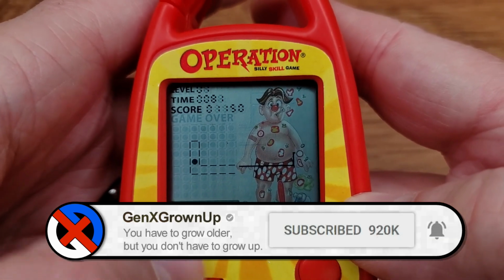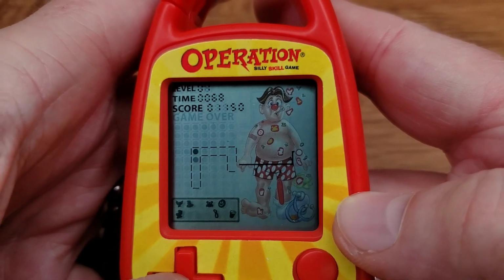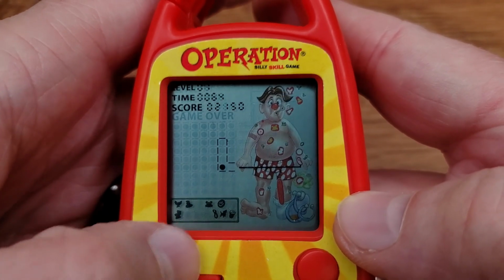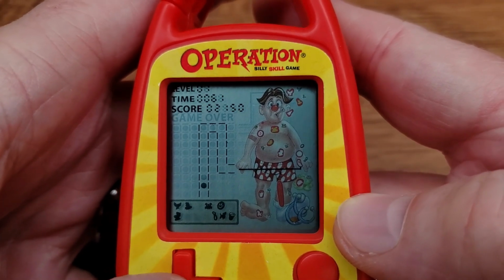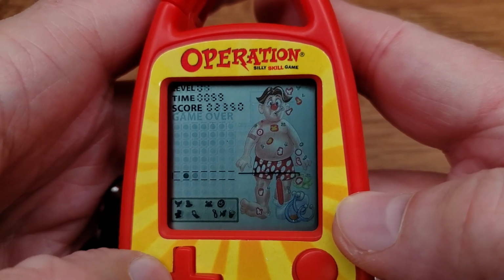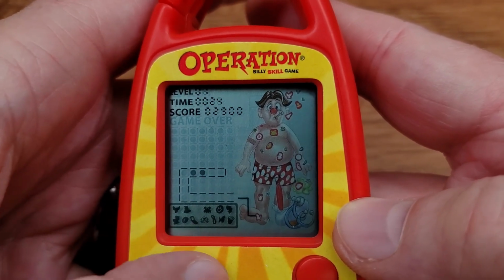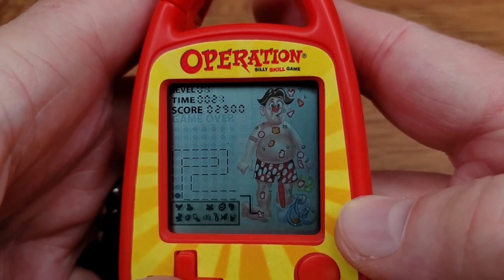Sometimes they get a little more challenging. They go up and back and if I'm too much of a hurry, you will definitely lose. Oh, that one took a turn on me. And you can see the bank at the bottom filling up of the body parts that I have successfully extracted with my surgeon video game skills. And back up and back over. Wow, where's this going? A little serpentine.